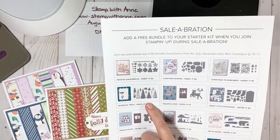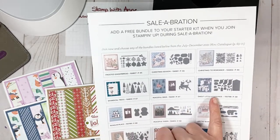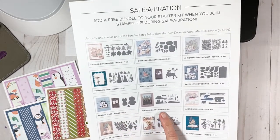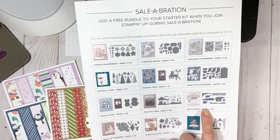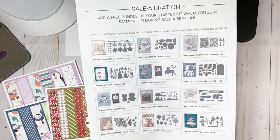The Whimsical Tree, that's on order also. And so is my Peaceful Deer. So they should be arriving. I showed you the Sweet Little Stockings. I also showed you the Penguin Place. This also is on order for me, the Peaceful Cabins. You can choose the Arctic Bears, or the Beauty of Tomorrow, or the Gorgeous Leaves, or Nature Harvest.